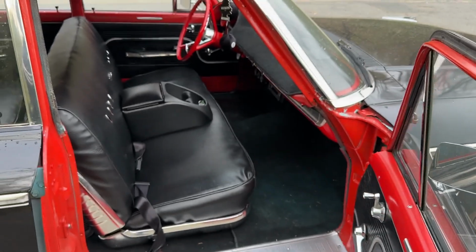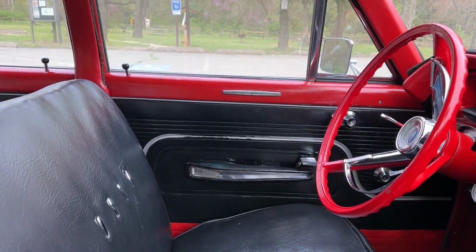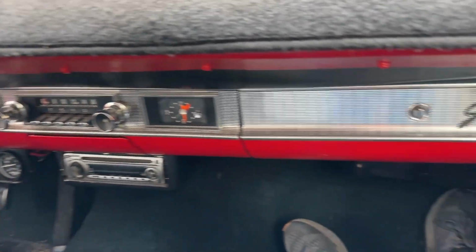Big heavy doors like I was saying before. The carpet over here is a little bit worn and it's pretty dirty because I haven't vacuumed it yet. Sorry, but you can see it's got that baby blue in it. Go ahead, sit down. Nice, comfortable, cushy seats. Feels like the steering wheel's a mile away. It's pretty far over there because it is such a big car.